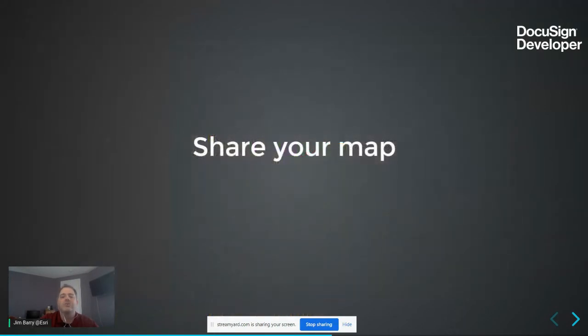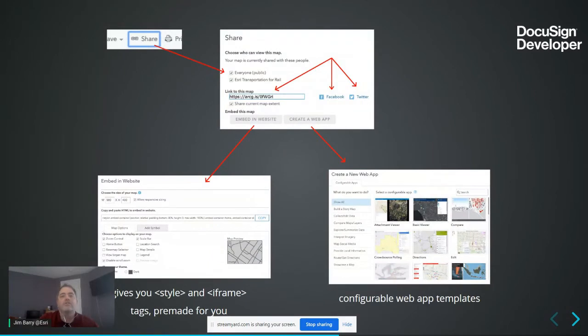They make more sense. So now that you've brought your layers in, you've made your map, you've symbolized it, you've given it colors to make it intuitive, you've styled your pop-up, let's share your map with other people. All right, so when you're in the map viewer, there is a share button, looks like this, that you can use to control access to the map.